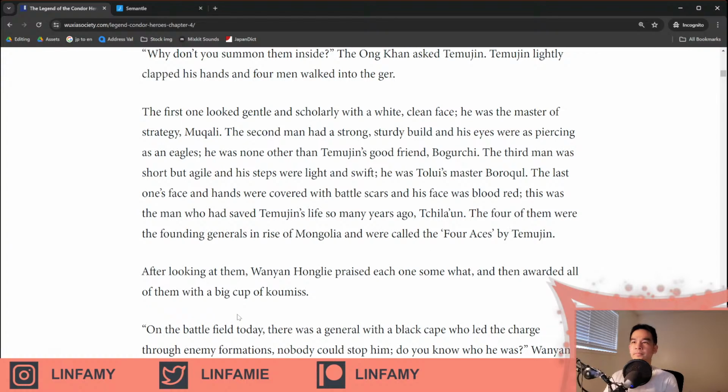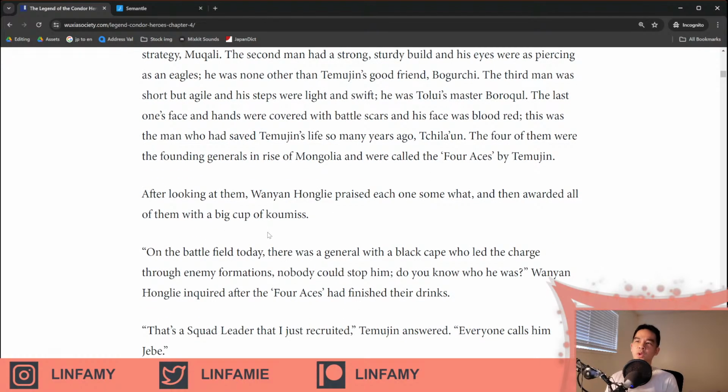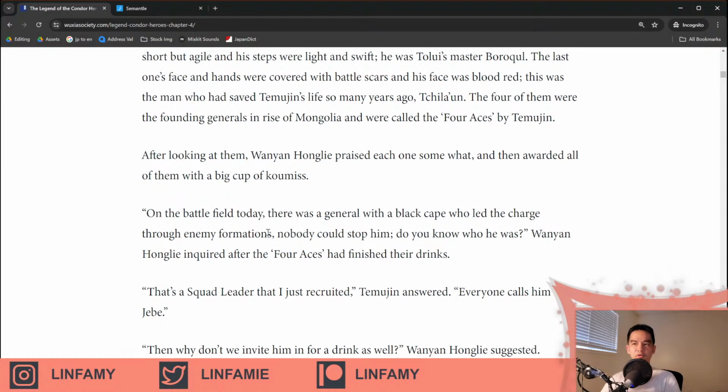by Temujin. After looking at them, Wenyan Honglia praised each one somewhat, and then awarded all of them with a big cup of kumis. On the battlefield today, there was a general with a black cape, who led the charge through enemy formations. Nobody could stop him. Do you know who he was? Wenyan Honglia inquired after the 4 aces had finished their drinks.